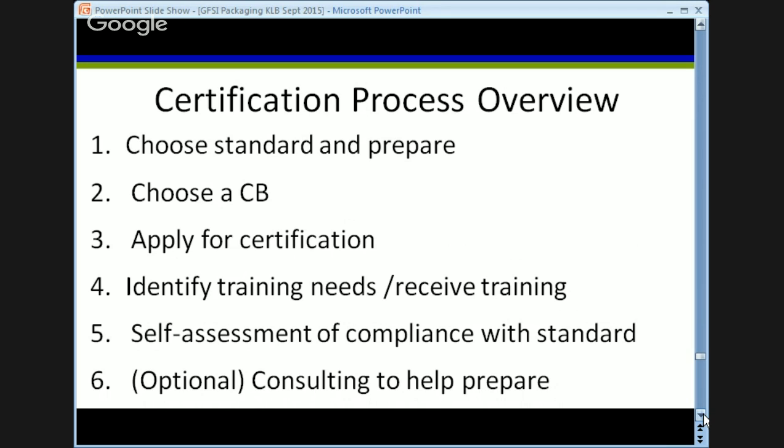You're next going to look at the training needs. So this is going to be the training needs for your food safety team, including the coordinator or the facilitator, whichever title you use, and ensure that everyone has received proper training. And then you're going to look at training that's going to be needed for the employees as a whole in your facility. You also want to do what's called a self-assessment.